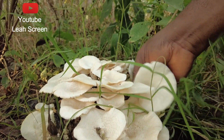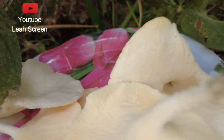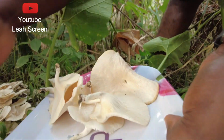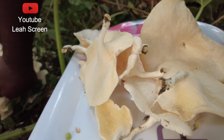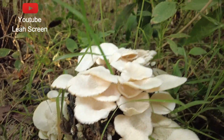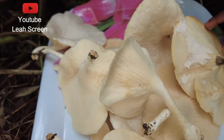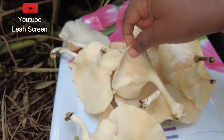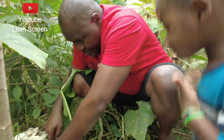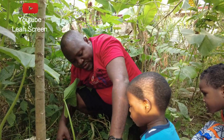Okay. Manuela, this is mushroom. Sorry. Okay. Wow. Mushroom. Hey, Philip, be careful. Don't eat it. It's eatable, but they need to wash it and cook it. Okay, Philip, leave it. Go eat it, eh? Mommy will use it to prepare food. Yes.